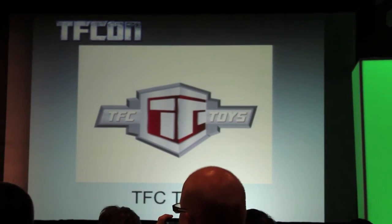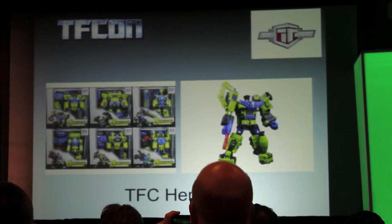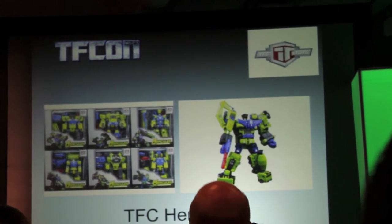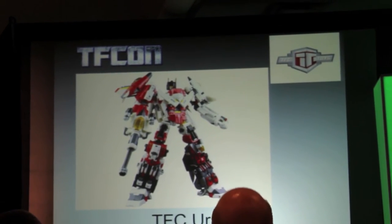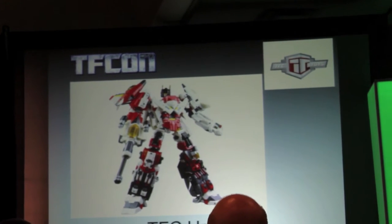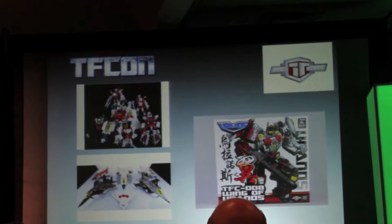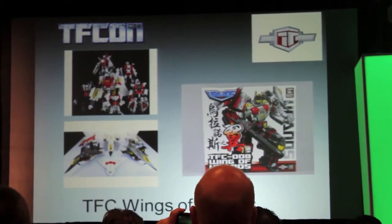Okay, so TFC, they have quite a bit coming out. They've had the Razor Hercules set, and the Hercules set, that was huge when it came out. People couldn't get enough of it. But again, with every compliment, there's going to come a question. The sophomore James, right? Yeah. Uranus, again, great figure, better with an upgrade kit, and that's TFC's thing. The Wings of Uranus upgrade kit took it from good to amazing.